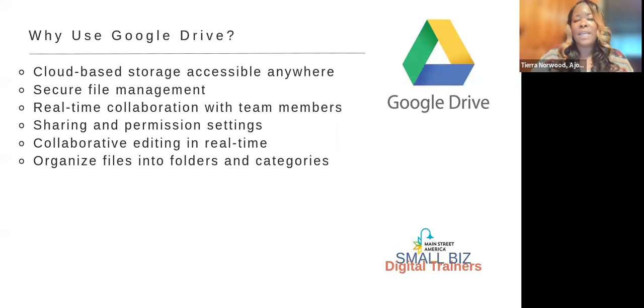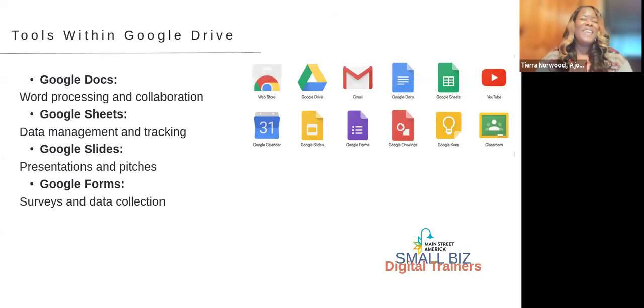And if you're not using Google Drive, then hopefully by the end of this presentation, you can at least want to. Some of the tools within Google Drive, which there are a bunch, but there are four that we're going to look at today. We all know that once we get a Microsoft account, Microsoft Word and Microsoft Excel, they all cost. There is a fee associated to have access to those programs. With Google Drive, you have access to these at no cost.